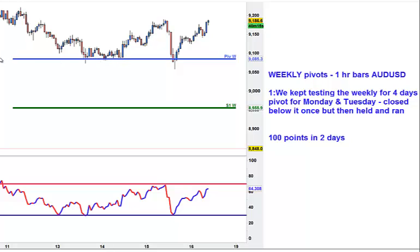This has been options expiry week, so this is a particularly good week for weekly pivots. The Aussie US dollar was hanging around 90.85, 90.50, lots and lots of touches, and we kept bouncing up here. Markets move sideways 85% of the time. That's not a random figure. That's a very scientific figure based on a lot of research. And this was just moving off the weekly pivot and up into resistance. Little reversal bar up here, and we couldn't break above the reversal bar. That was the Aussie US.